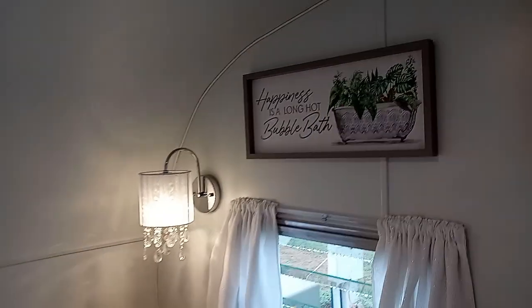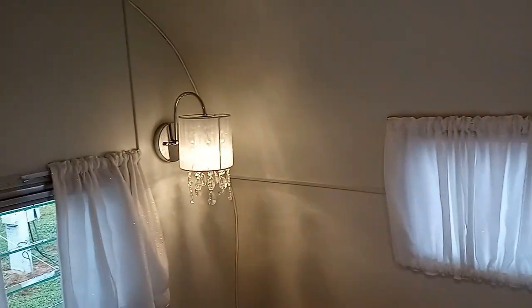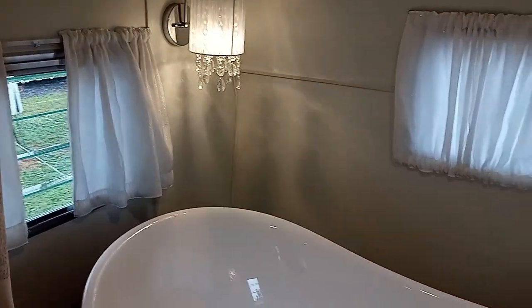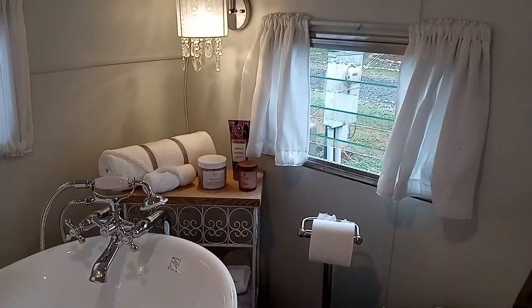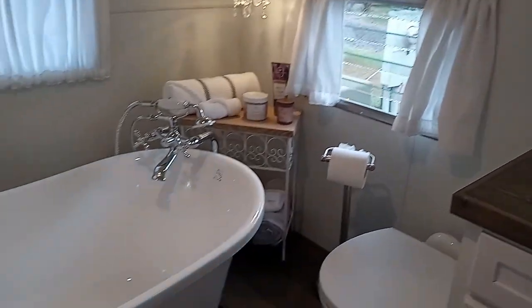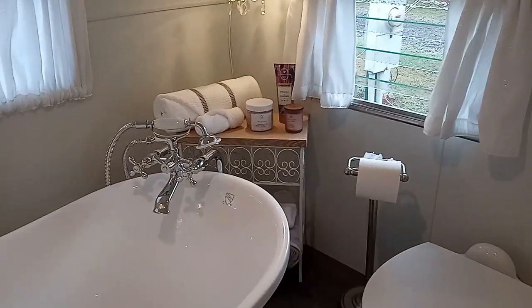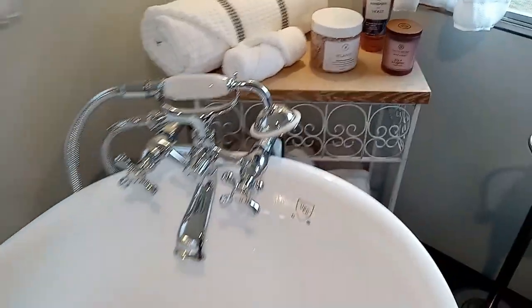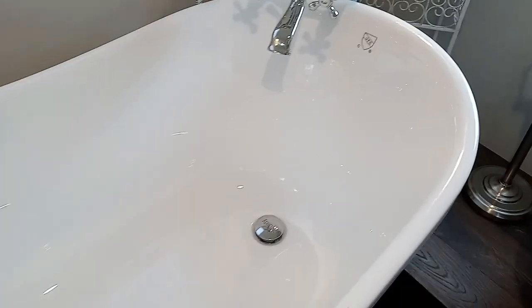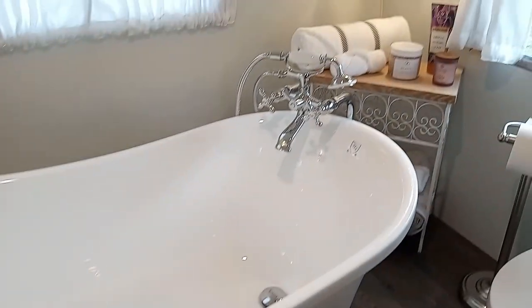Again, this is going to be for sale, but it's not for sale yet. So ladies, you have to wait just a little while for this one. And tell me, what's your favorite part of the camper? Oh, by far. The tub. That is it. And it even has a handheld shower here. Now, where did you get the tub from? I ordered it through Home Depot, to be honest. All right. So if y'all want one, that's where you get it.